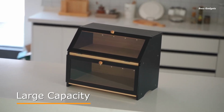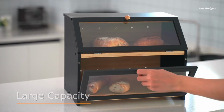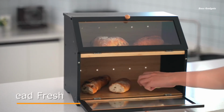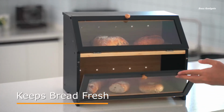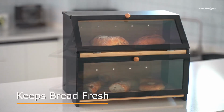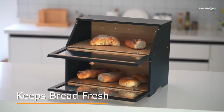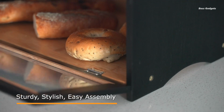Boasting a generous capacity, the 2-layer design measures 14.6 inches by 9.4 inches, accommodating 2 large loaves of bread, rolls, muffins, and more without compression. Innovative features include a 0.8-inch elevated base and 0.5-inch gap at the back, protecting your bread from moisture and ensuring proper air circulation.